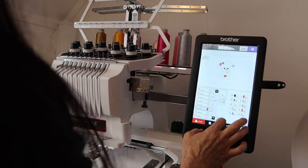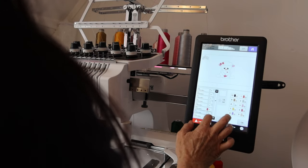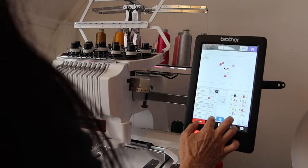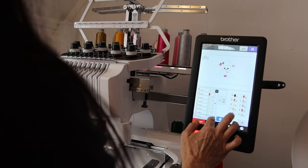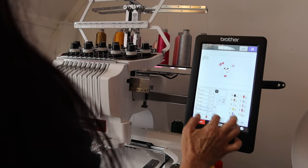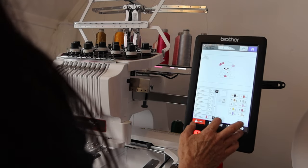Alright, now then, the little heart I'm going to do in that bright pink there, so number 4. Okay, so we've got that, then we're going to go straight to that. Stop. Stop. I like to put stops in as many places as possible. If you're around, then sometimes it's ideal to do that, just so you can keep checking on it.